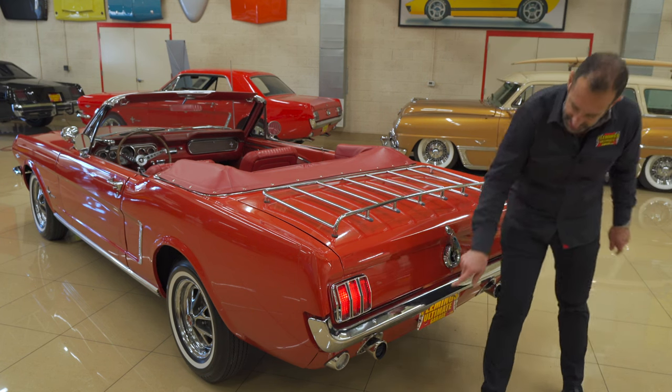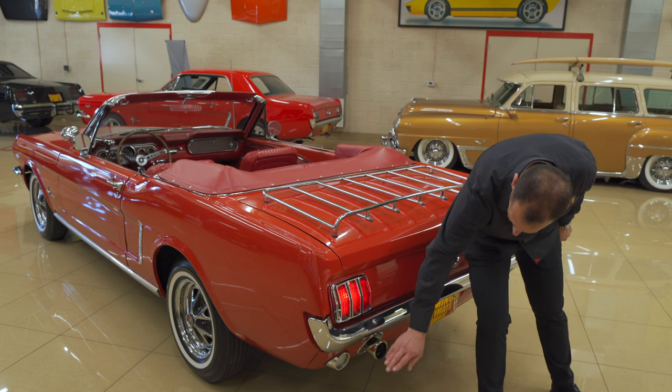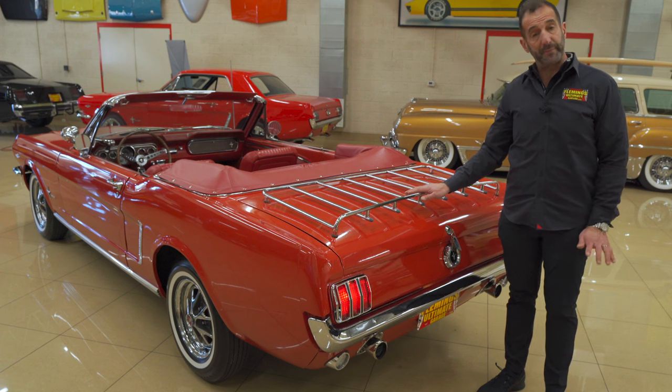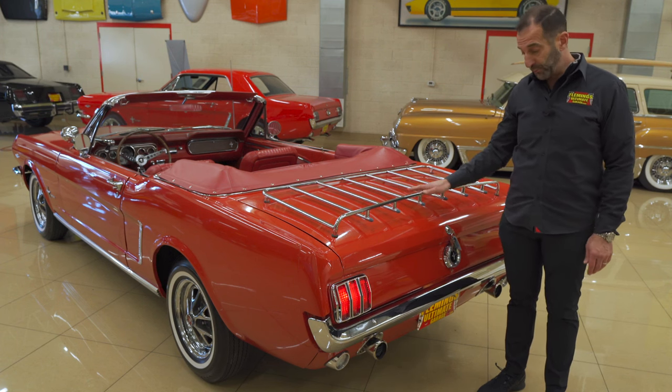This one here has the GT exhaust tips coming out of the back, and the reverse lights where they're supposed to be. Again, I mentioned this up front: if you don't love the luggage rack, some people do, some people don't, this is removable, all right?